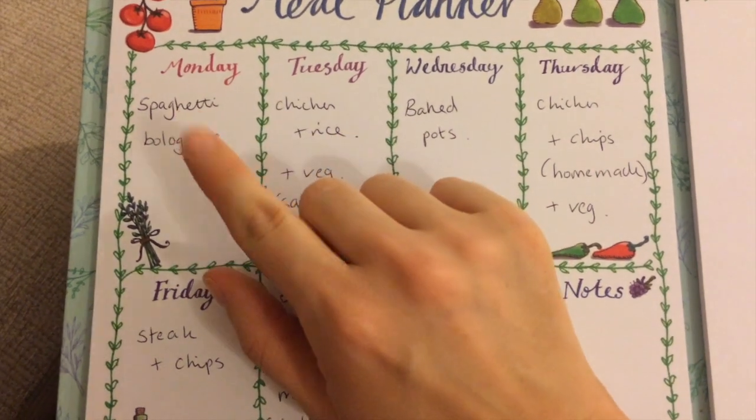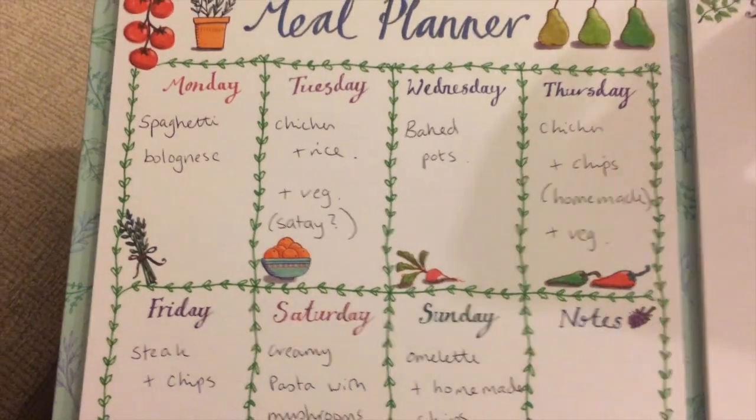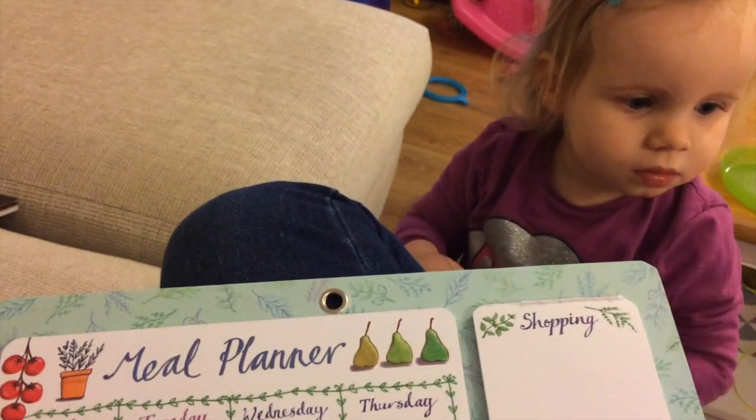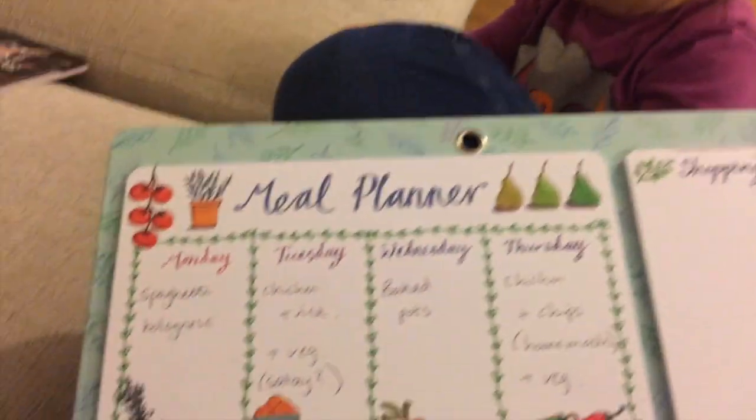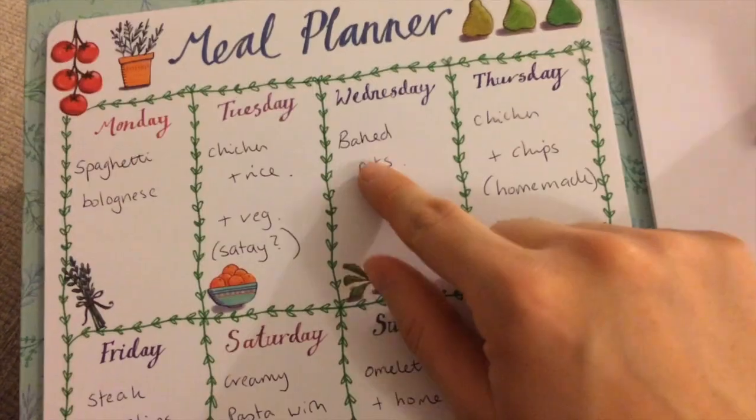So Monday night, I'm going to do homemade spaghetti bolognese. I would normally just use a jar, but as I'm trying to do Slimming World, I'm going to make it from scratch, and get lots of veggies in there as well. I might have some broccoli with that as well.